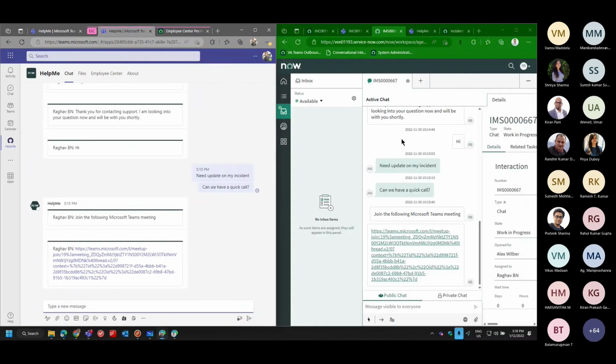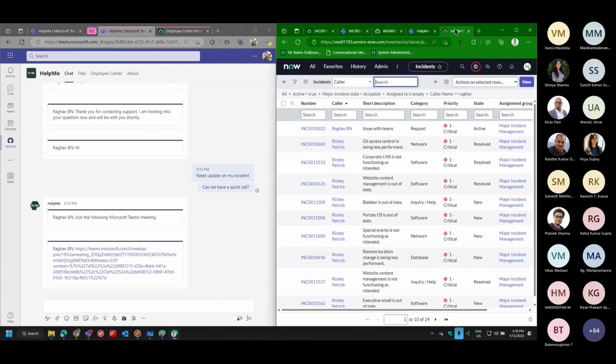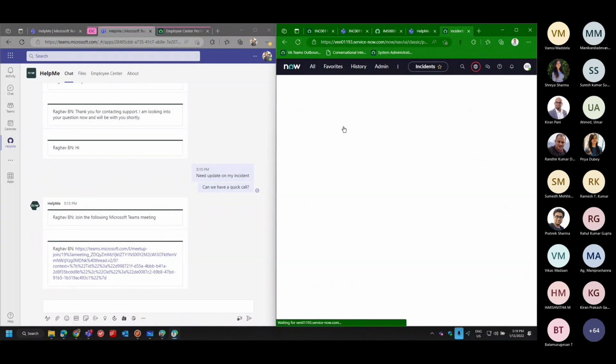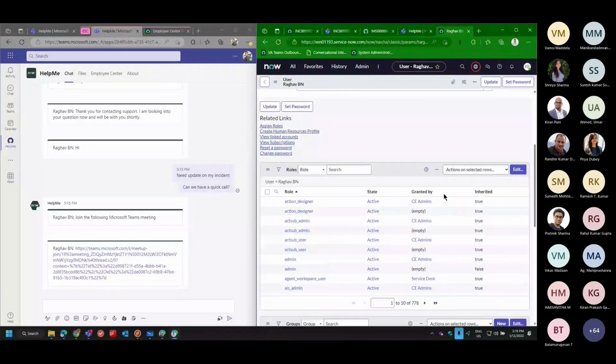When we have major outages or incidents within the company, collaboration is key to take it to resolution, right? That is where you can initiate conference calls from the major incident workbench itself by inviting one or more users to join the call. So for example, this is a major incident, priority 1 critical. I can go and start.